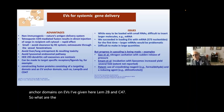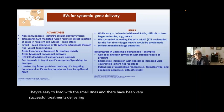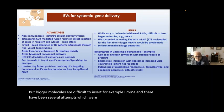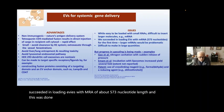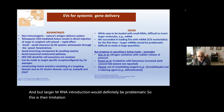So what are the issues? What are the things that may be problematic? Well, they're easy to load with small RNAs, and there have been very successful treatments delivering siRNA and things like that. But bigger molecules are difficult to insert, for example mRNA, and there have been several unsuccessful attempts. But we have succeeded in loading EVs with mRNA of about 573 nucleotides in length. This was done for the first time. Everybody else had failed. We succeeded. But introduction of larger mRNA would definitely be problematic.